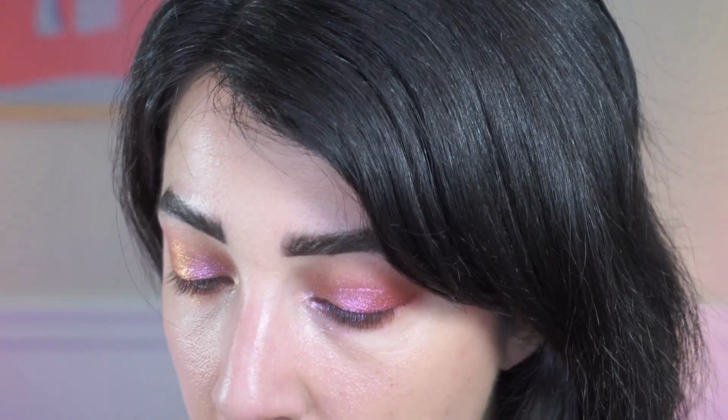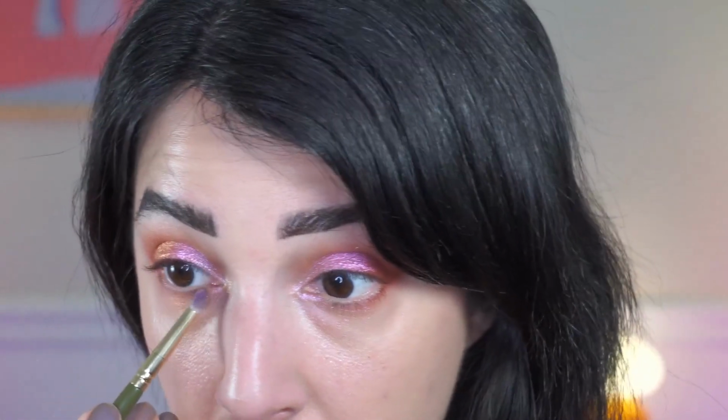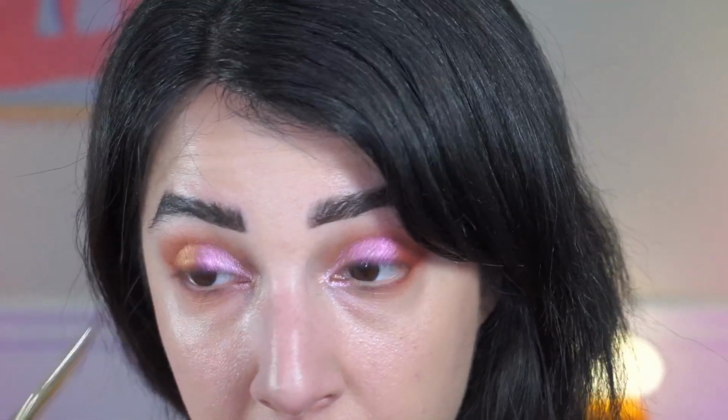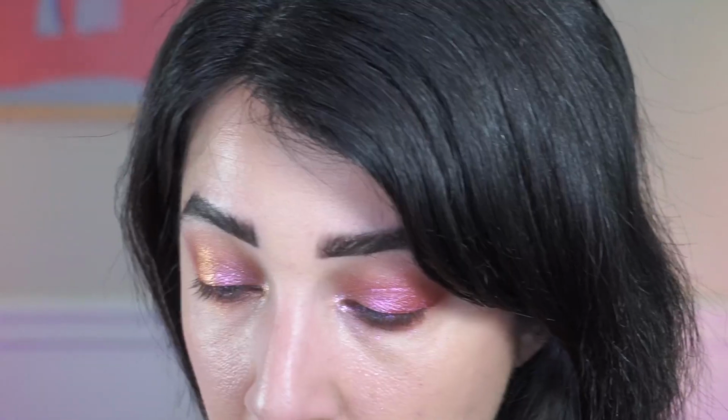I'm going to go in next with the shade Twinkle from Glaminatrix. This is a really beautiful shifty yellow, shifty green kind of color, and I'm going to put that all under the lid, and I'm going to accent it with another Luxie shade called Sour Lemon, which is not a matte shade, but it's more of a satin shade compared to Twinkle, which is very sparkly. And I'm going to take Sour Lemon and build that on the outer corner here.